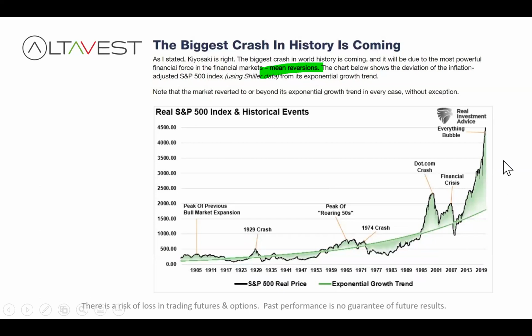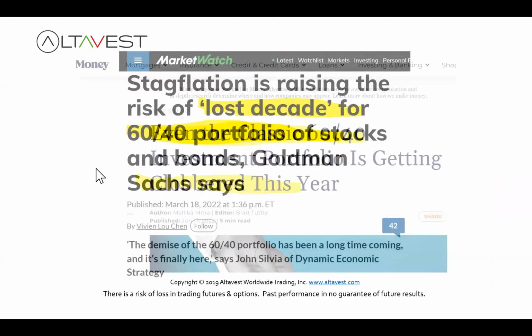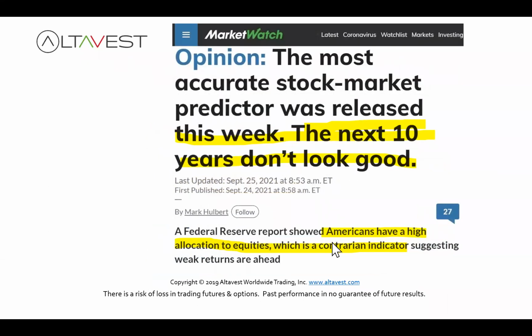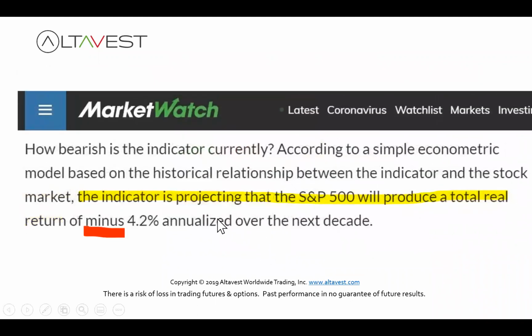So you can see this is the inflation adjusted S&P 500 index right here. And you can see throughout history, when it becomes this much of an outlier, it's always going to mean revert back to its exponential growth trend. So we've got a long way to go. Could be that stagflation is creating a lost decade for that 60-40 portfolio. So if you're doing the same old thing, I don't know, it's getting beat up even this year. You see bonds, yields going up, bonds going down, stocks going down. Next 10 years don't look so good according to this indicator. It's called the R-squared statistic, predicting 70% of the changes in the stock market's 10-year return. And right now it's suggesting the next 10 years, the S&P will be minus 4.2% annualized in the next decade.